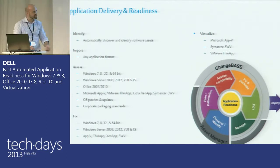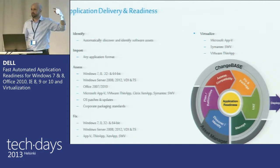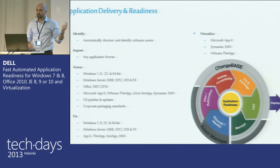And once we have assessed, then we can fix, and finally we can also virtualize automatically. So in the demo that we're going to do, we're going to go through these steps: import, assess, look at the reports, and fix, and finally virtualize.